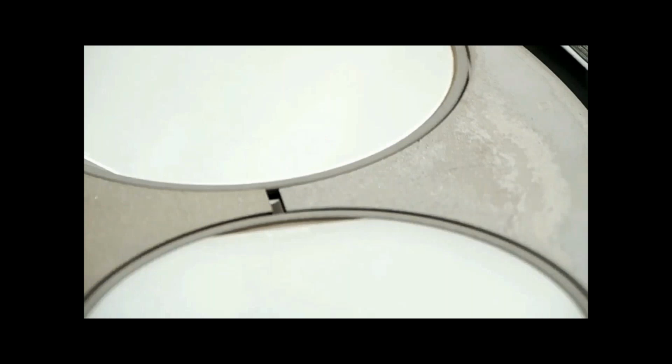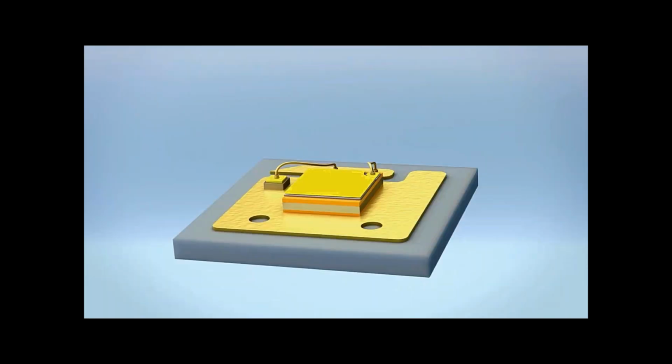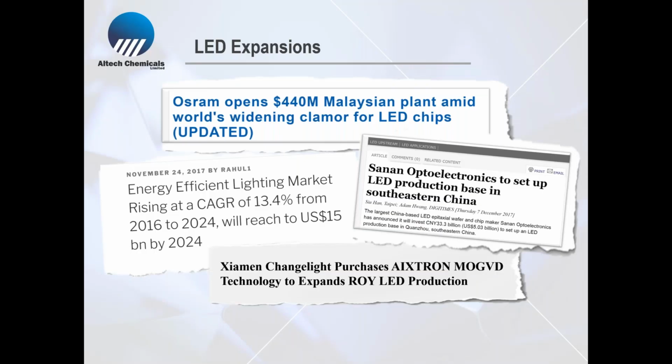Now, the reason they're so popular around the world is because it uses 1/6 the amount of electricity than normal globes. So we see massive LED expansions around the world. In fact, Osram just built a $500 million plant in Malaysia. Companies like Philips, Sanan, General Electric are all expanding in the LED sector.